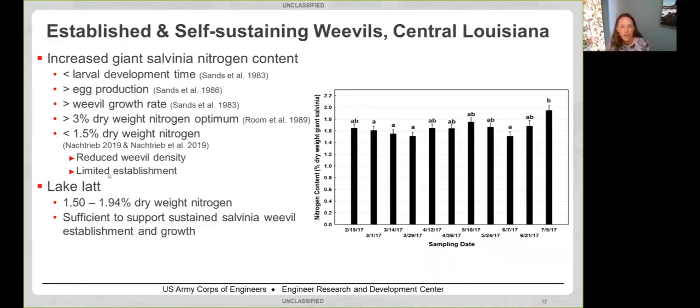Then we conducted a few field studies in Louisiana where we detected that when you had plants with less than 1.5% dry weight nitrogen, you had reduced weevil densities and limited establishment at those sites. So it was interesting when at IAT we sampled nitrogen at all of our sites, all of our plants throughout this entire 5-month time frame, and we saw that nitrogen only varied between 1.5 to 1.9% dry weight. The plants were at or above 1.5%, but not much above it. So it really took a lot of our worries away about whether we were going to encounter many sites in Louisiana where nitrogen would be our limiting factor, because it looks like you really don't need a ton of nitrogen to have a sustained and supported population of weevils.